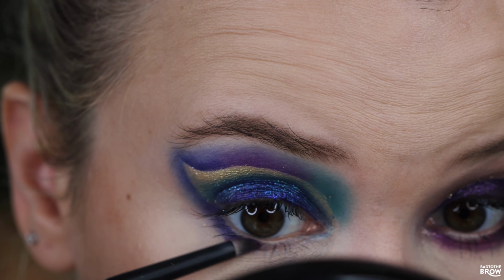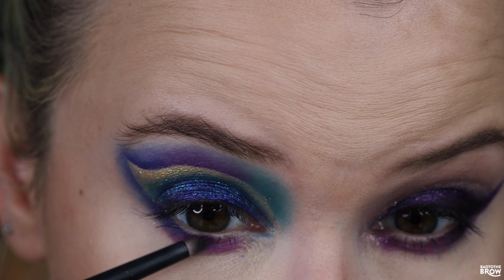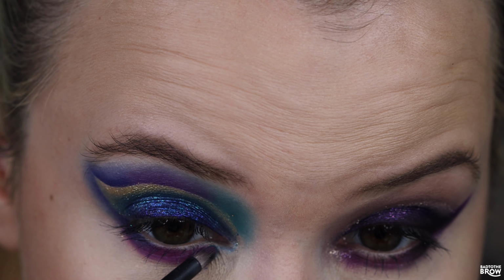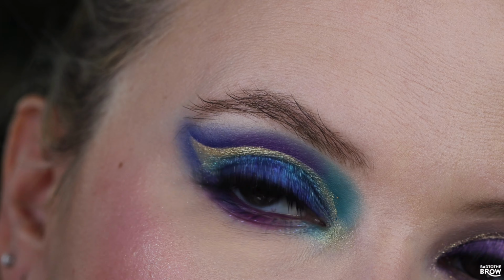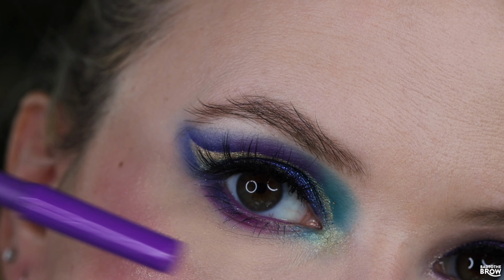Finishing off this lid with Flapper. That just went right into the crease under my eye, which is not my favorite. And then Hope. And then bringing Champagne as my inner corner highlight. So here's the third finished look. I put on these So Real lashes from Kiss. And in the waterline I have Beauty Creations Plum.